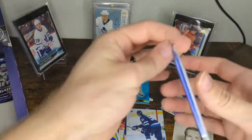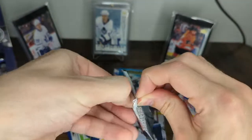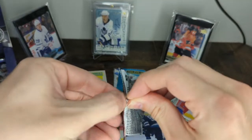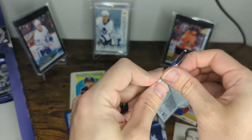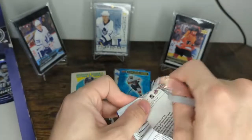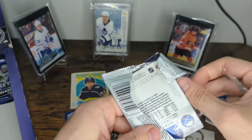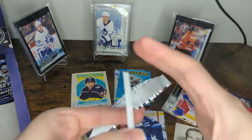So 4 left and still 5, 6 by my count things. So we should see 2 double hit packs, but let's find out. And then of course we'll actually head on over to the fun stuff, the currently 5. Going to be more than that are set aside.